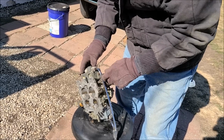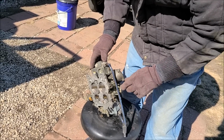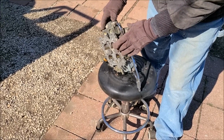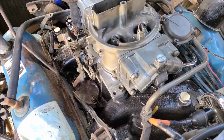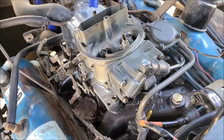Yeah, actually, you got it as low as, I mean, you ain't even touching it. Yeah. So, I don't work on vacuum secondary carburetors. This is why. Okay, just for shits and grins, we are putting the super thick wrong gasket back on here.